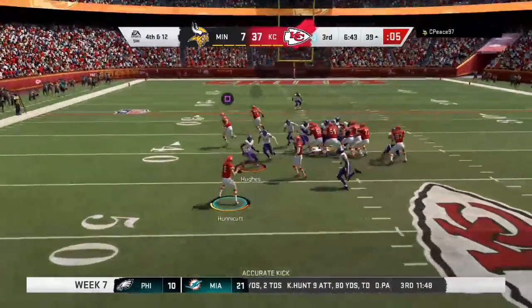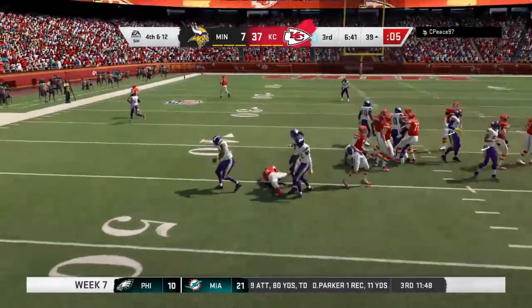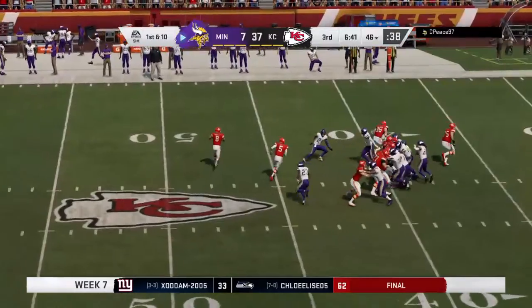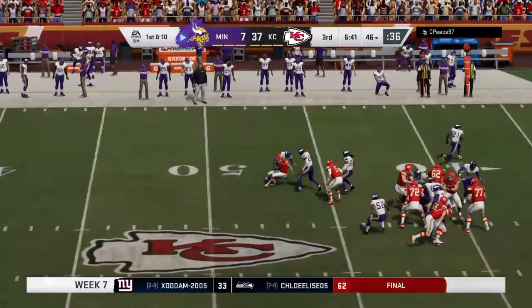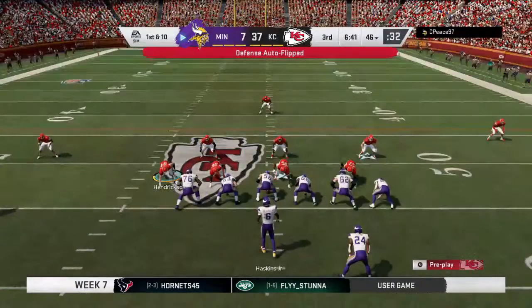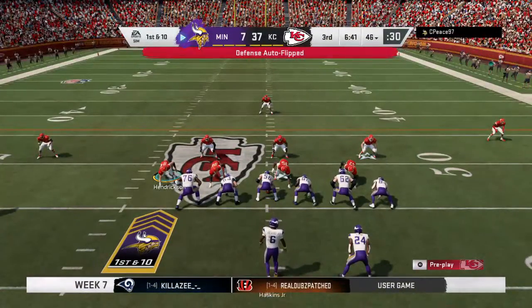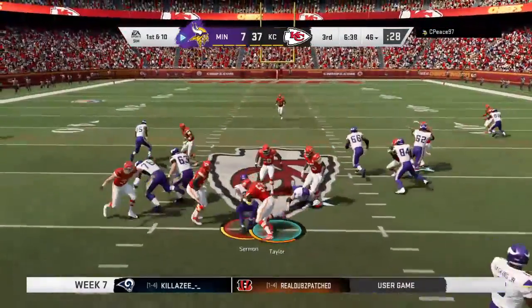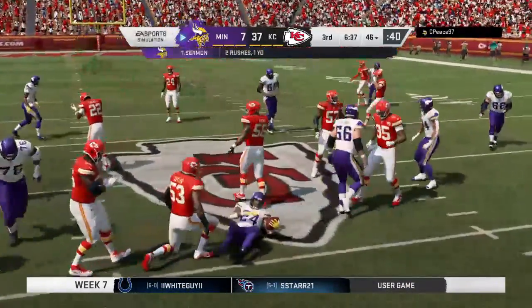Oh, they flip it to the kicker. He looks like he's going to throw it. They're not going to get it. They try to move the chains with a surprise, but it's a turnover on downs. It would have been a long field goal. The fake doesn't work out, and the Vikings defense is going to get the football back. Good starting field position for the Vikings as they have it 1st and 10 at their own 46.